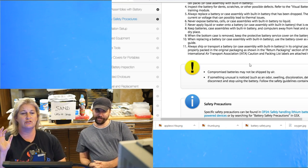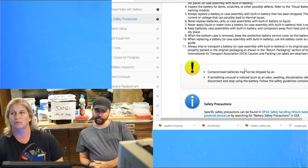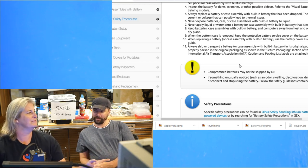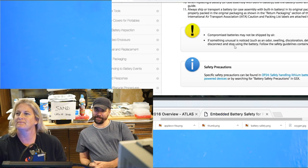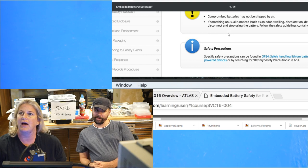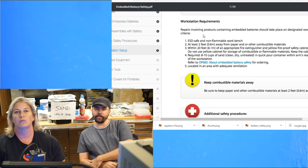But they're saying just shove it back in the original packaging and hand it to John from USPS and tell him to take it back to Cupertino. Like, what about him? Does he even know what's in there? Probably so. All right, so you've got to follow all their rules to send it back. Can't put it on an airplane.